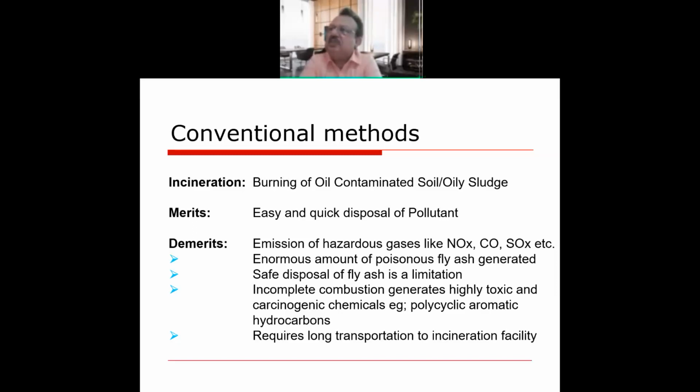Those people who are living near Delhi know very well that every year in the winters, when the farmers of Punjab and Haryana burn the remains of their crops in their fields, there is a huge lot of pollution that comes into Delhi, and it causes very high suspended solids in the air of Delhi, choking feeling, environmental pollution, and all. If the burning of crop causes so much pollution of air, if the burning of garbage is not allowed by law because it causes environmental pollution, do you think burning of oil contaminated soil or oily sludge is justified?